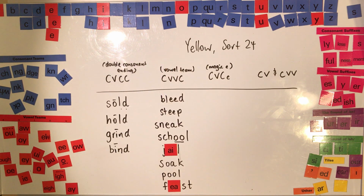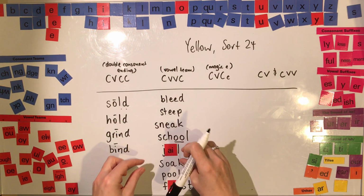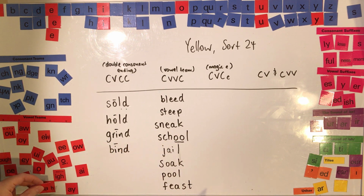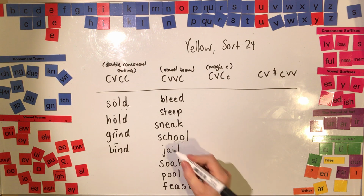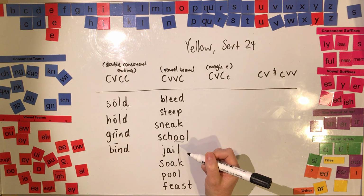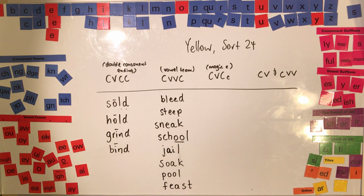So this is our vowel team column. 2 vowels getting together to say the name. Okay. Have you ever heard the rule? It says when 2 vowels go walking, the first one does the talking. It's not the best rule in the world, but in this particular situation, I think it works. So let's have a look.